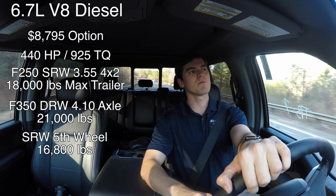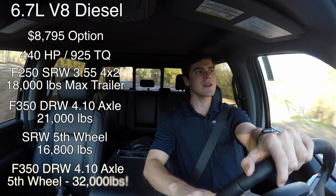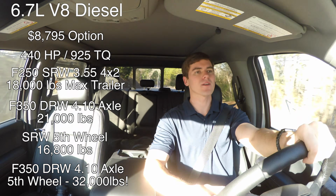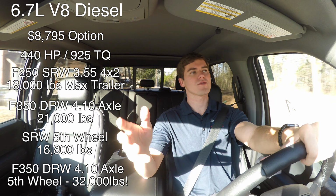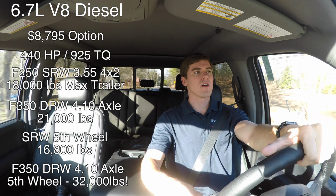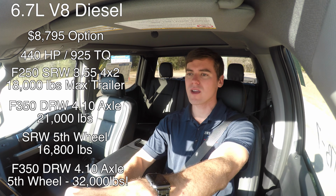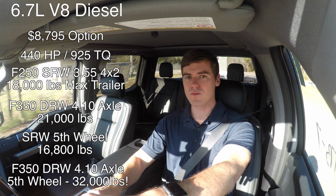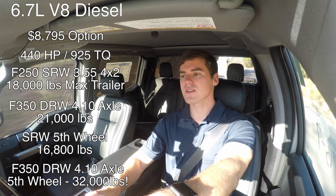So now let's talk about the big boy, the F350 with the dual rear wheel, 410 axle. That thing can tow up to 32,000 pounds. That is a lot. That's actually double what the gasoline version of the F350 dual rear wheel can tow with the fifth wheel. So that is a lot, and of course the only way you'll be able to get anywhere close to that is with those configurations, the F350 diesel 410 axle.